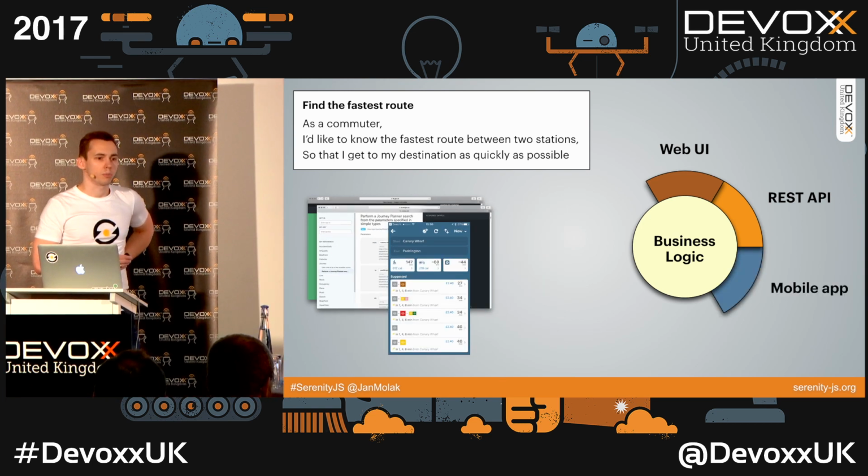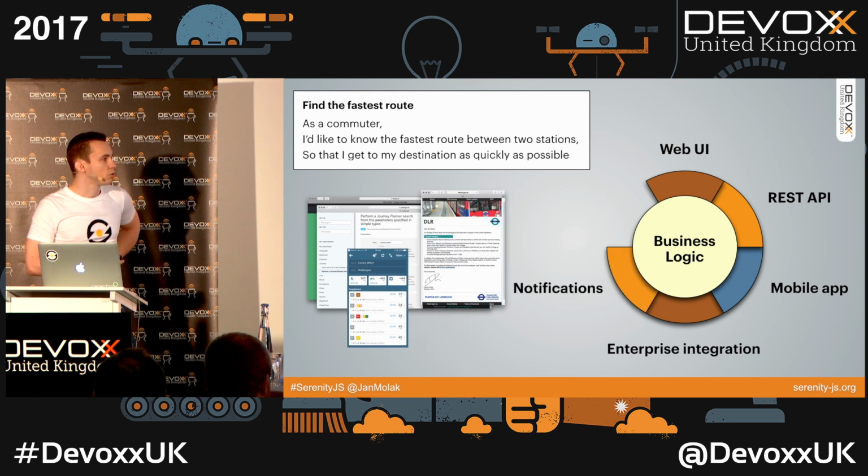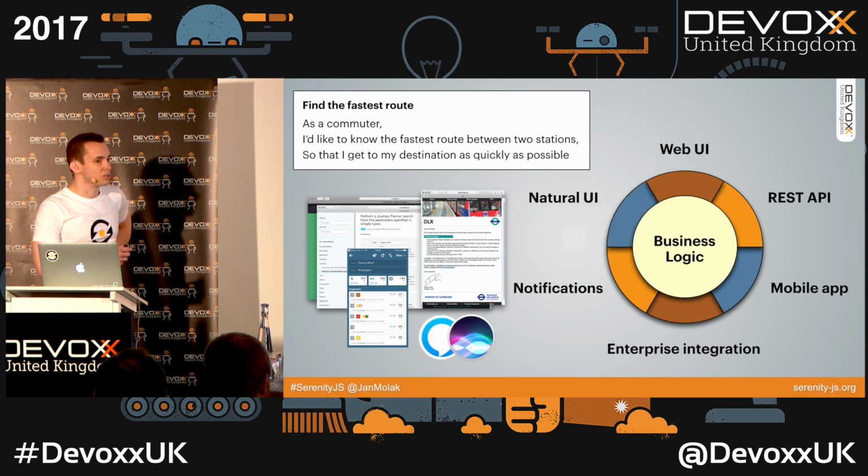We might have mobile apps that provide the same functionality to the user. Well, obviously, this sort of journey planner should probably also allow people to buy tickets. This means that our app now has some enterprise integration. And what about the notifications, right? That's yet another interface of our system. And we had a couple of talks about Siri and Alexa. So is Natural UI another interface to our system?